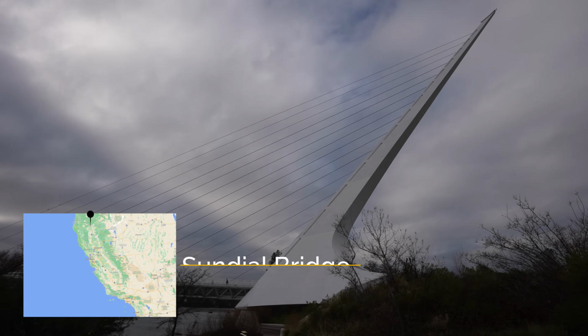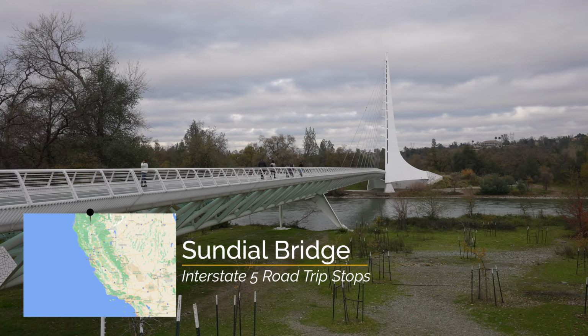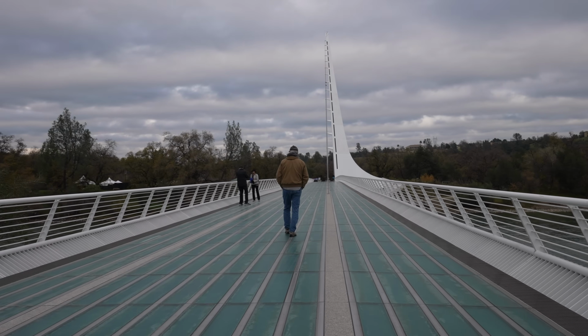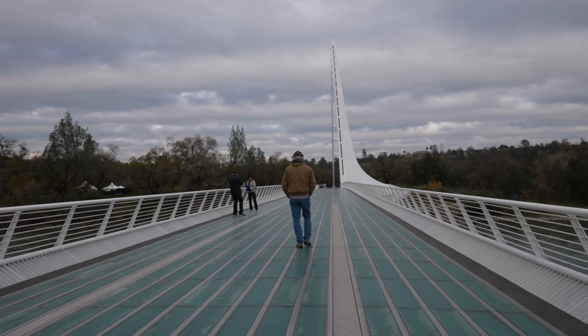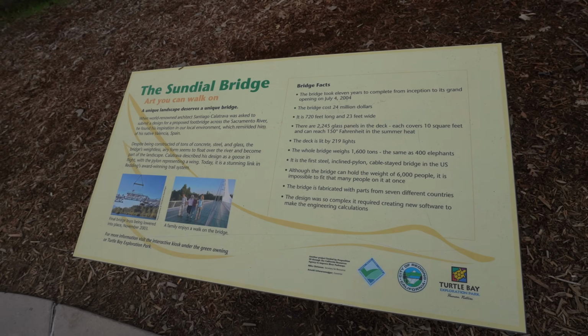My next recommendation is the Sundial Bridge. Leaving Corning, it's about an hour to Redding, which is a good place to spend the night and which has all sorts of restaurants you'd expect in a city of this size. For me though, the Sundial Bridge is the best road trip stop in Redding.